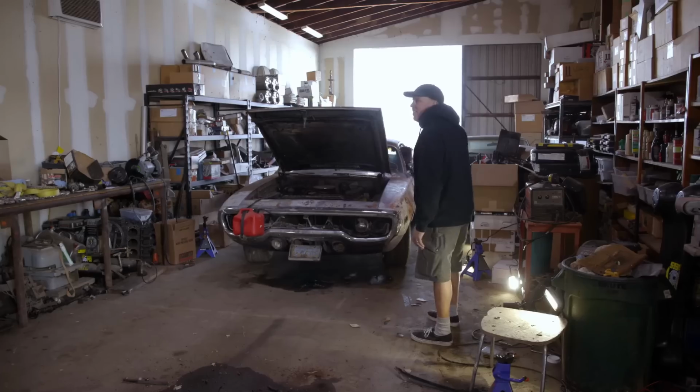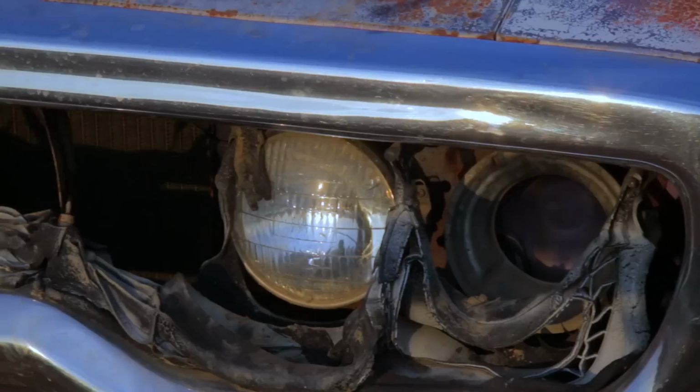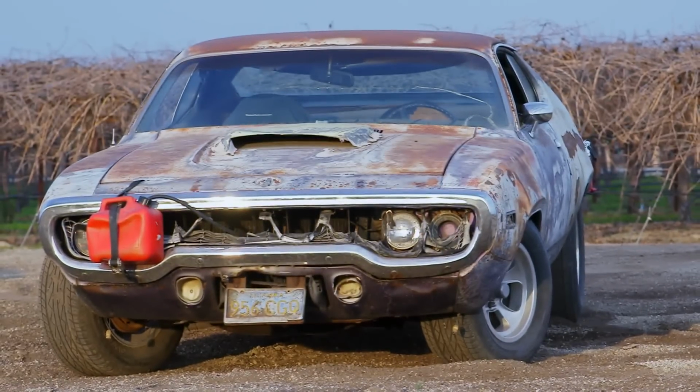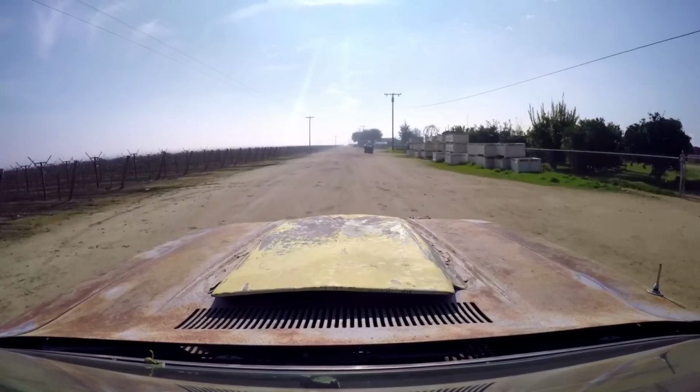Back it on out. That's what victory looks like. Dude, it looks great. This thing is luxury. Wow. Oh, it doesn't breathe good in here. No. Smells bad. Yeah. Wow, this thing is smooth.